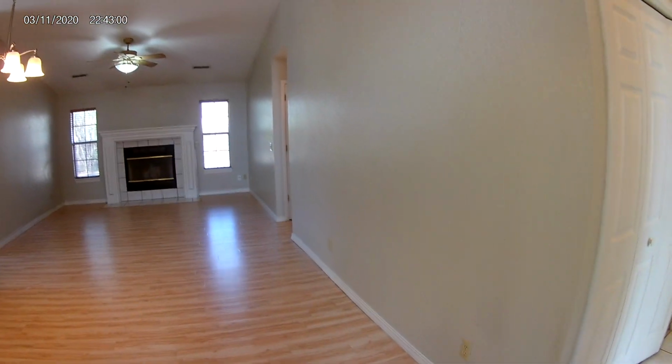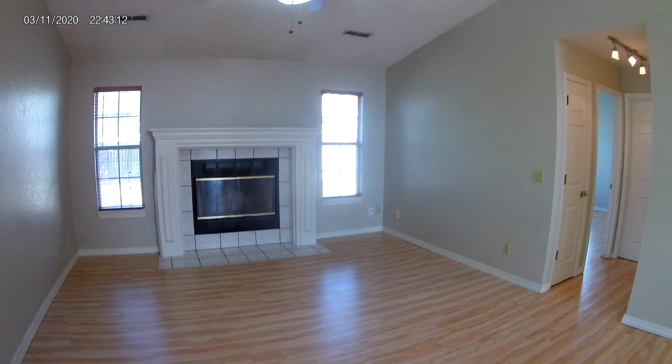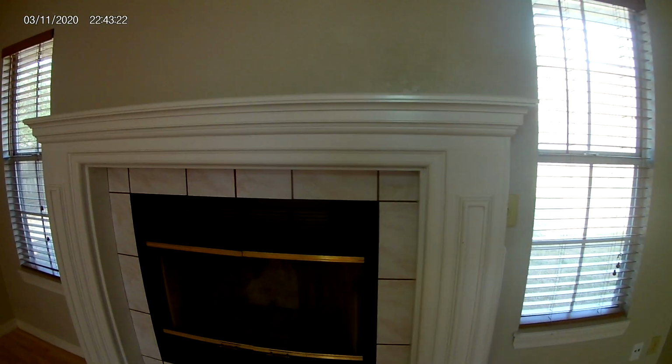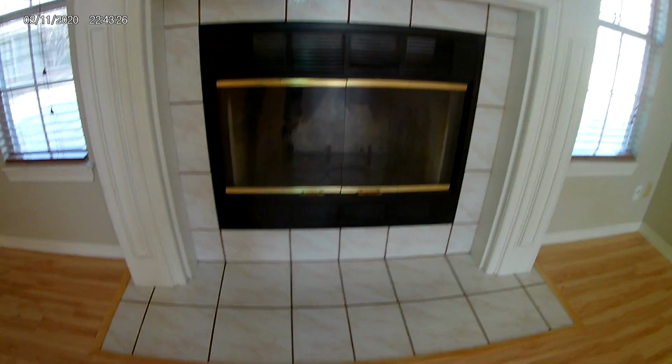The house is old. It's got some wear on it. This floor is damaged from moisture from before, from an AC condensate leak. Walls have all been repaired. Broken blinds have been replaced.